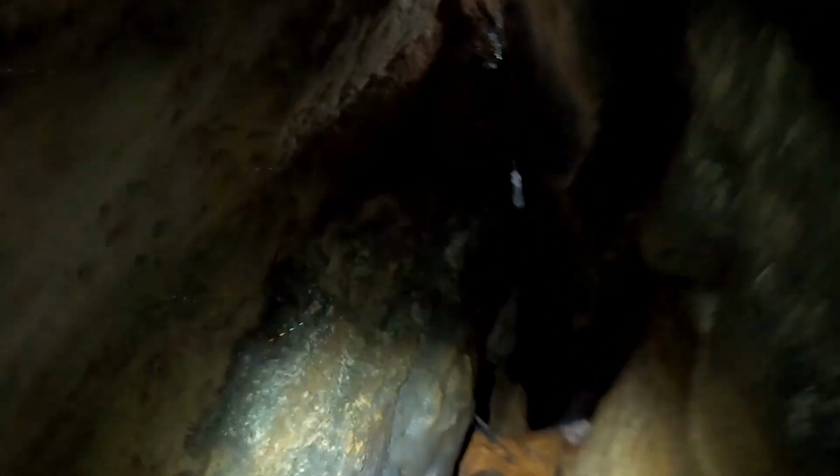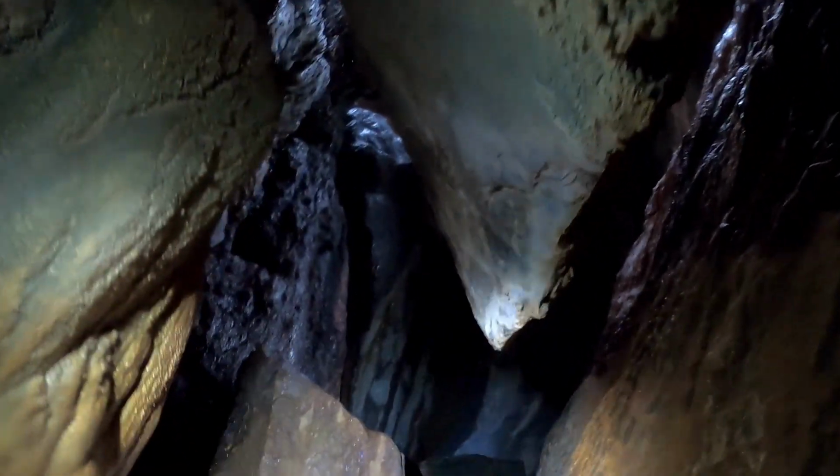I just caught the end of that thunder rumble. It was pretty loud, and then it's even tapering off. Now you can still hear it heaps. Is this the one? So yeah, caving at its best.